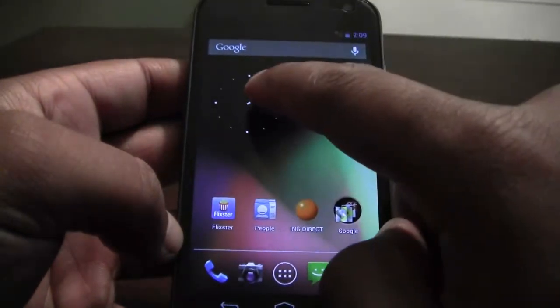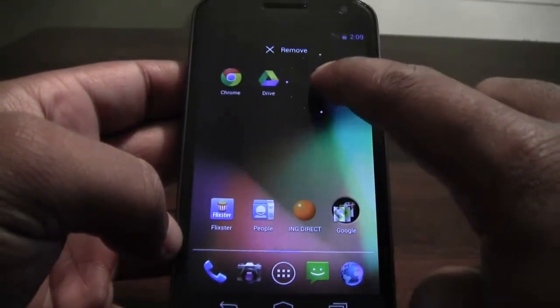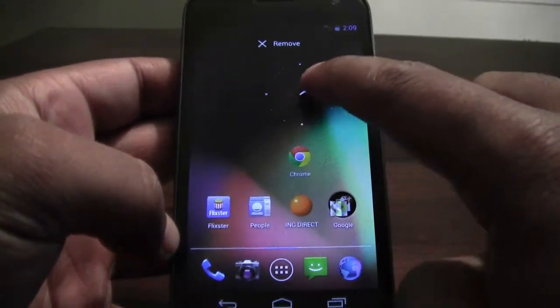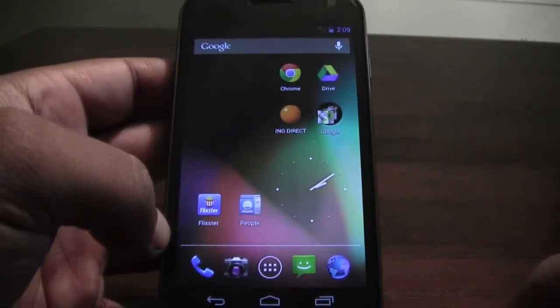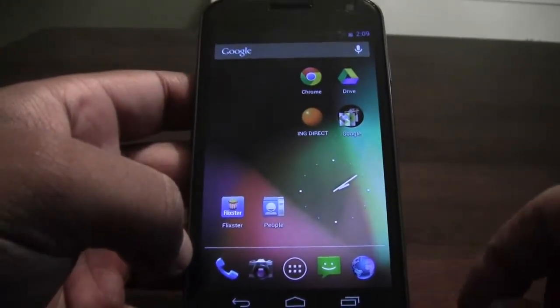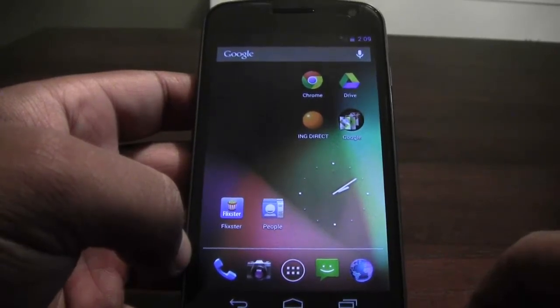And then also too, if you're moving stuff around, the icons will jump out of the way and they'll let you place it wherever you want to place it. So just a little added convenience, but real nice if you're always moving stuff around on your desktop.